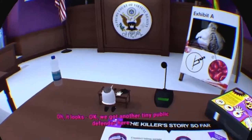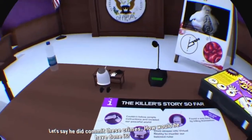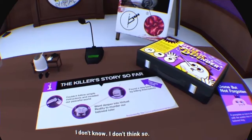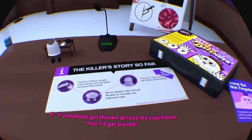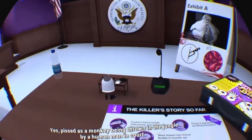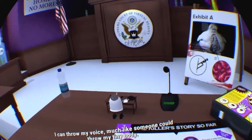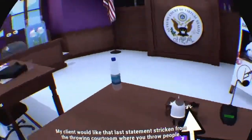Oh, it looks okay. You got another tiny public defender here. Yes, Your Honor. My client is innocent of these crimes. Let's say he did commit these crimes. How would he have done it? Could he have thrown the king across the room? Perhaps like a tiny defendant? I don't know. I don't think so. That is an interesting observation you make. If somebody got thrown across my courtroom, I'd get pissed. Yes, pissed as a monkey being thrown in the jungle by a human man. That's a very valid point. I can throw my voice, much like someone can throw my tiny body. Huh. Interesting points here all around. My client would like that last statement stricken.